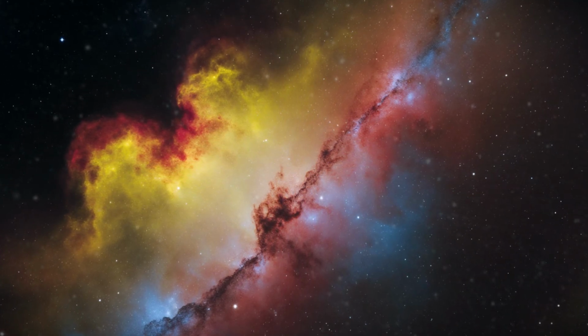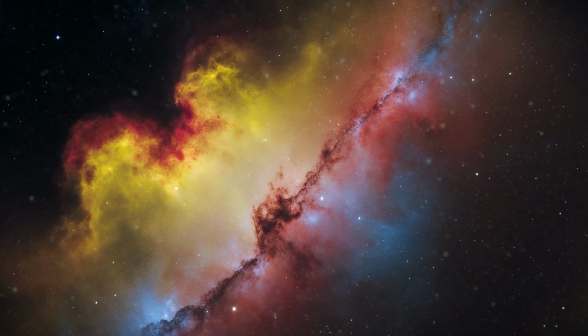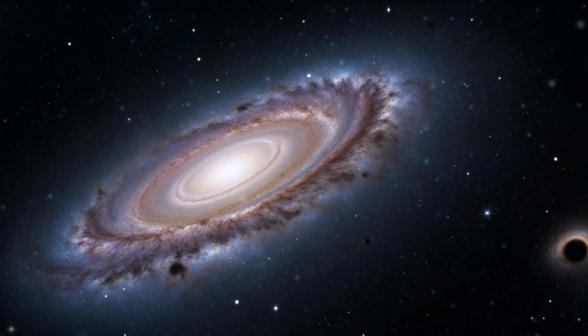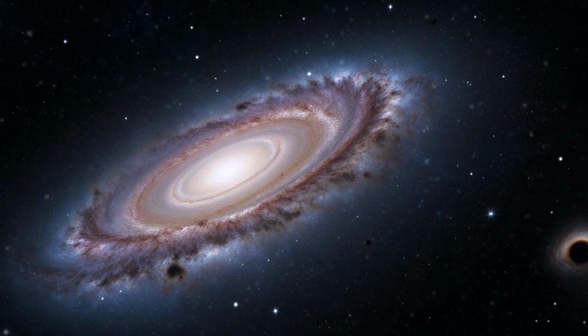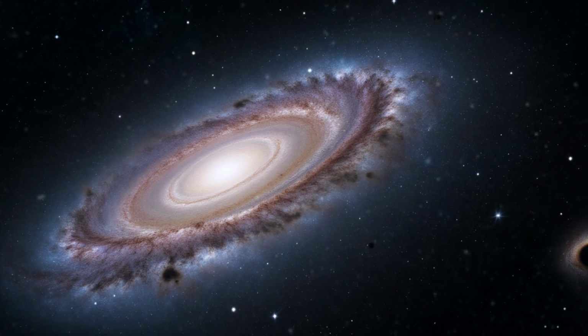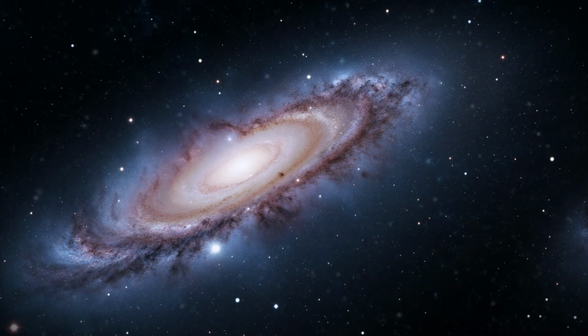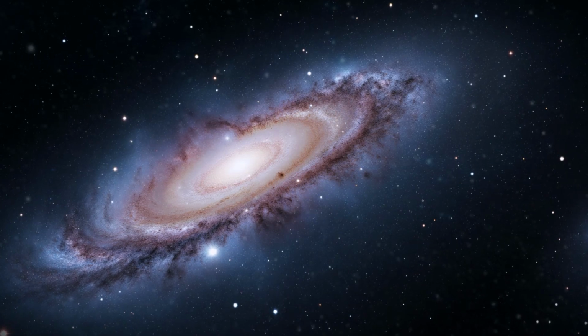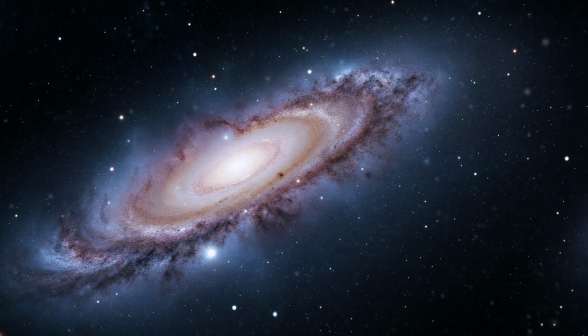But if intelligent observers somehow existed, perhaps on a planet farther from the Sun, or on a moon or space station, they would witness one of the most spectacular astronomical events imaginable, a collision of galaxies playing out over hundreds of millions of years. Andromeda has experienced past mergers.